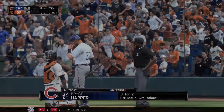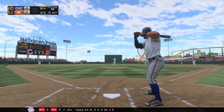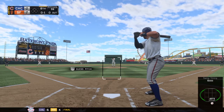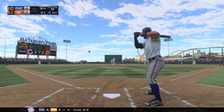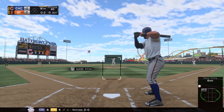Bryce Harper will stand in to start out their half of the 8th with that starter still out there, and he's definitely been a tough nut to crack. No, he's been dominant all game long, and I think part of it is that he got himself a nice lead early on, and that's allowed him to not really worry about making a mistake. He's been free and easy the whole way through. Well, he's got him in the palm of his hand now.